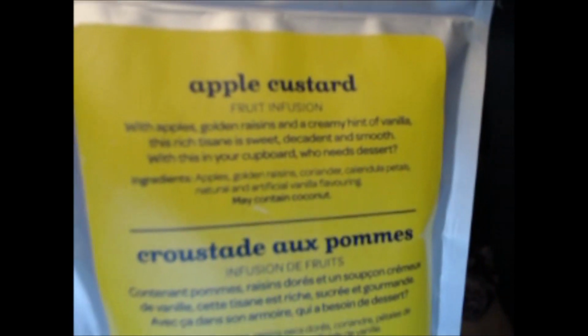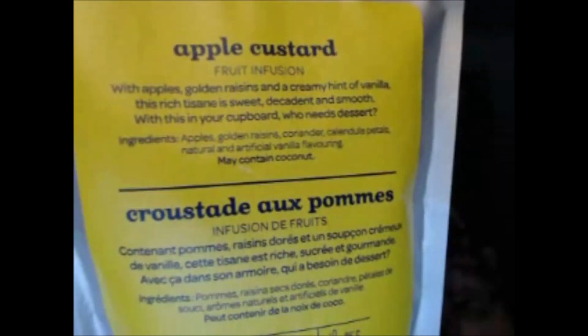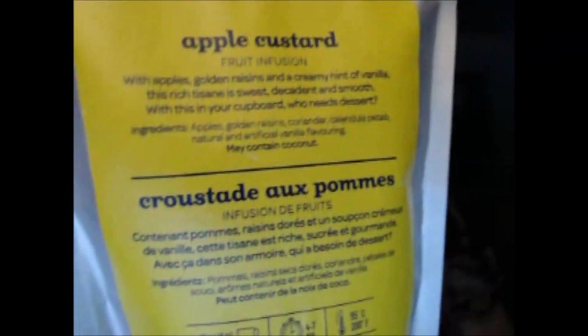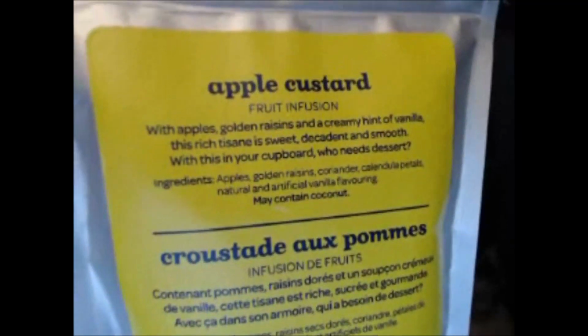I am drinking a brand new to me tea today. This is apple custard from David's Tea. Of course it's from David's Tea. It's me. So, woo, that's blown out. Let's see if it'll focus. There we go. It did focus for a second. It's got apples, raisins, coriander, which is a weird thing, but you don't taste it at all. Calendula petals, vanilla, which you really taste. This is a very mild, very mellow tea. I'm adoring it. It tastes like apples and cinnamon. You get a little bit of the raisin in it. I can smell the cardamom. I can't really taste it. But I imagine it would taste quite different without it. So I'm very, very much enjoying this.